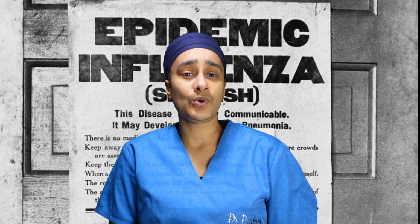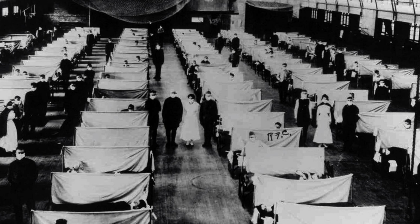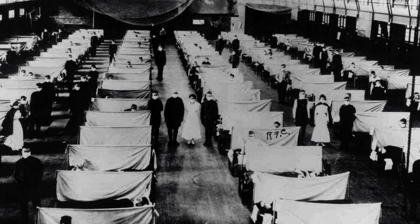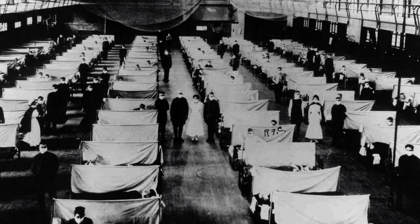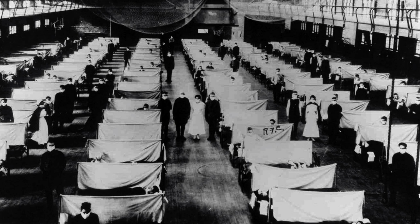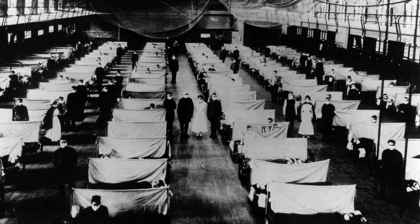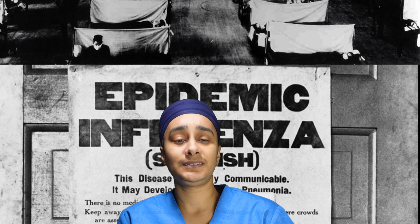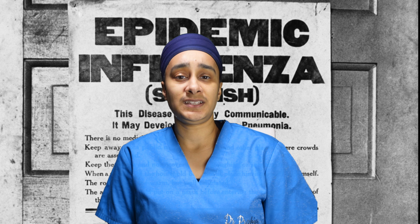Most hospitals were overwhelmed by the high number of cases, and this led to temporary medical facilities being established in schools, stadiums, and military camps. But there were usually very limited medical resources on these sites, making the care suboptimal and leading to higher mortality rates. While the Spanish flu spread globally, there was limited international coordination in managing the pandemic.